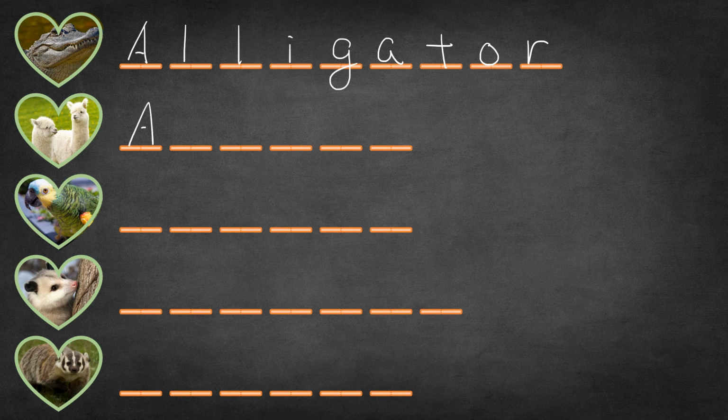Alpaca spells A-L-P-A-C-A. Alpaca. Okay, next animal is parrot. Parrot, how do you spell it? P-A-R-R-O-T. Parrot. Okay, the next animal is a possum. A possum. How do you spell it?